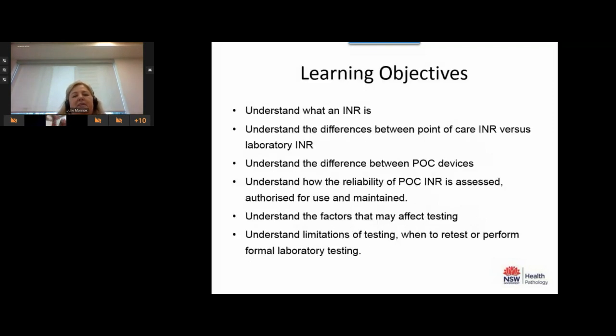So what are we going to be doing today? I've got a number of learning objectives listed. I've had a talk to quite a few of you. You've spoken to me about what you're interested in hearing about, and hopefully we can try and cover it.